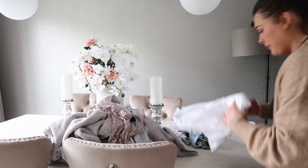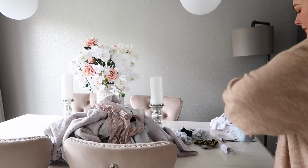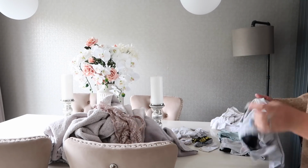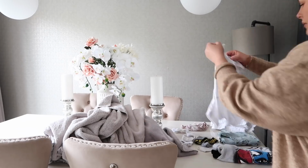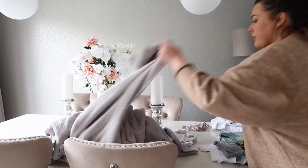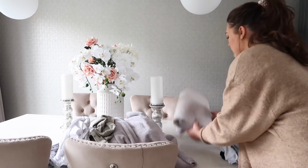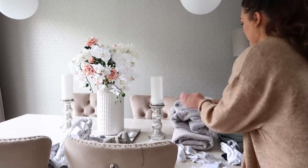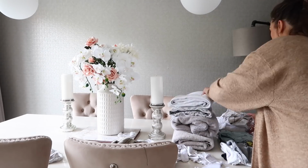This is the last lot of washing that's all dried that I'm just going to fold and pop away. I am more of an iron as I go kind of person. I just sometimes find it easier to get everything while it's fresh out of the dryer, fold it nice and neatly, pop it away, and if there's anything specific we want to iron before we wear it, then we just iron as we go.